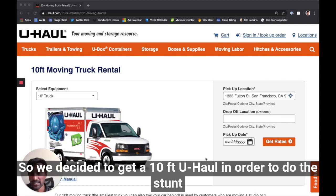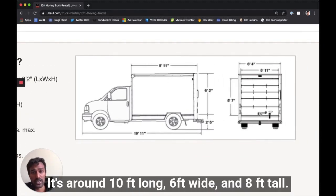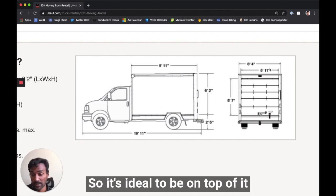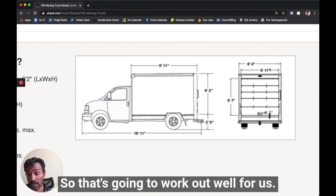So we decided to get a 10-foot U-Haul in order to do the stunt. And if you look at the dimensions of it, there's plenty of space on top. It's around 10 feet long, 6 feet wide, and 8 feet tall. So it's ideal to be on top of it, and it's a nice smooth rectangular surface on both sides. So that's going to work out well for us.